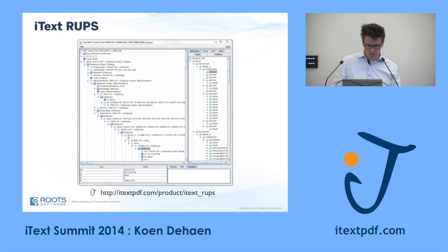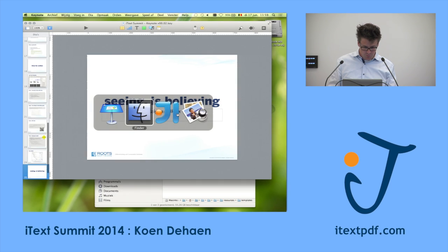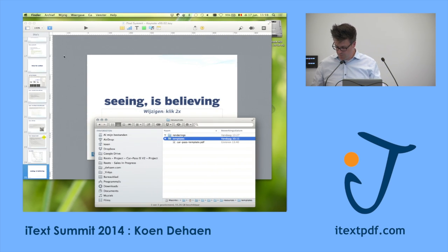I'm not going to explain this. This is the RUPS tool. One complaint though, because on a Mac, I don't know whether that's solved by now, but definitely maybe I need to create another support ticket for that, but on a Mac it doesn't run. Seeing is believing, that's one of our project managers who always tells that to me, so I'll show it to you how it works. Now I don't have that much time left, so I will do it very, very quickly.